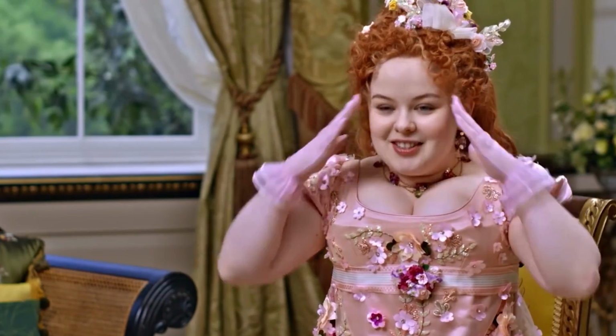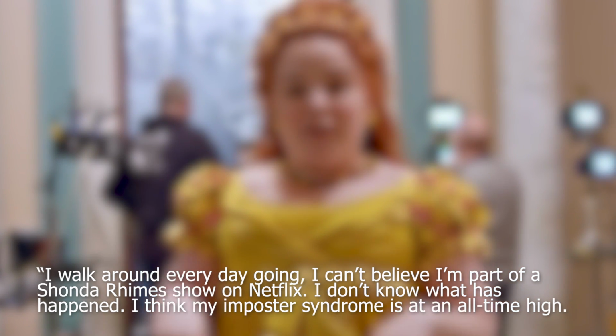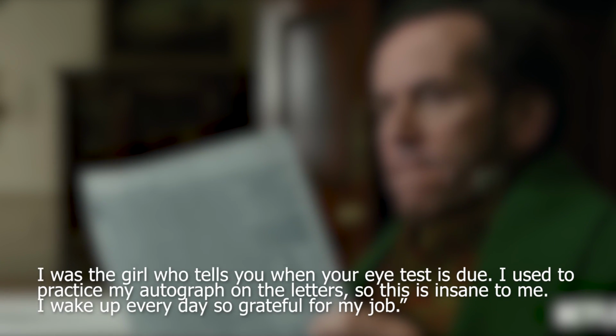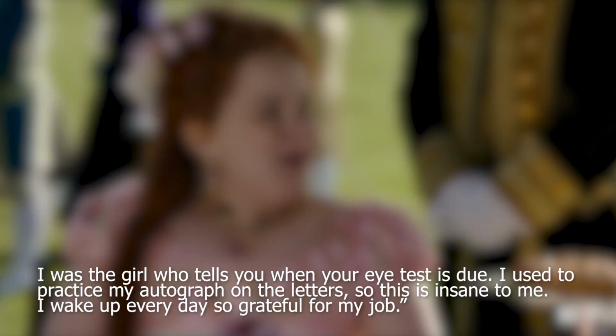Coughlan said to Glamour magazine in an interview, "I walked around every day going, I can't believe I'm part of Shonda Rhimes' show on Netflix. I don't know what has happened. I think my imposter syndrome is at an all-time high. I was the girl who tells you when your eye test is due. I used to practice my autograph on the letters, so this is insane to me. I wake up every day so grateful for my job."